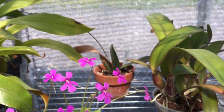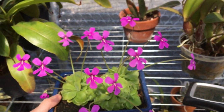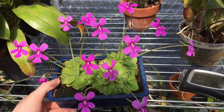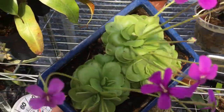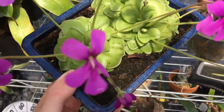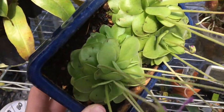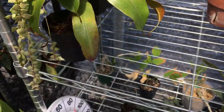This is my beautiful butterwort, and it is just packed with flowers, and I am really loving this plant. It gets rid of all my fungus gnats, although I do believe there is some fungus gnat in this soil, because they've made their home because it stays damp.